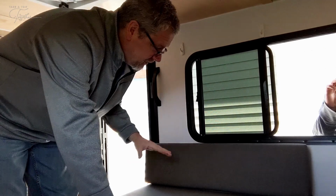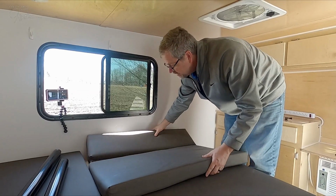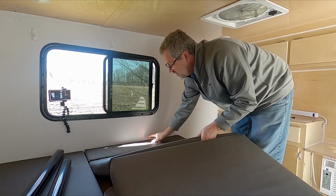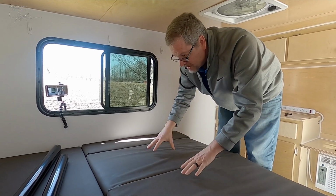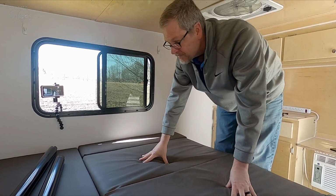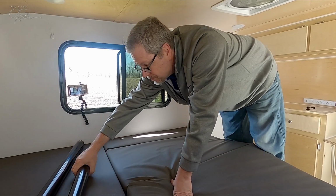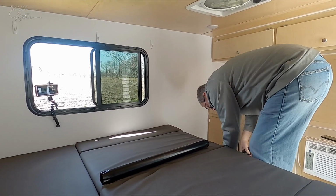And then these cushions slide down, and they squish in there, and eventually they stay. Right, and we forgot to put the legs underneath the bed. These usually go, we store them under here.